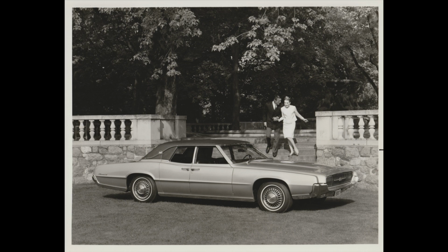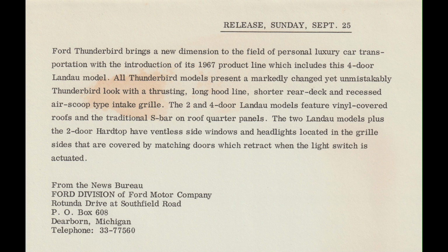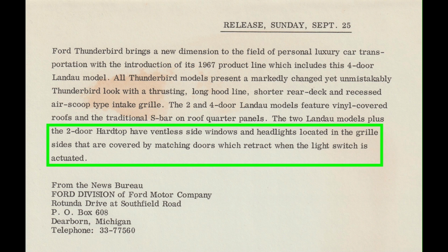The first of 2 photos included in the T-Bird folder shows the right front 3/4 view of a 1967 Thunderbird 4-door Landau. And the last sentence of the photo caption ends as follows. "Headlights located in the grille sides that are covered by matching doors which retract when the light switch is actuated."